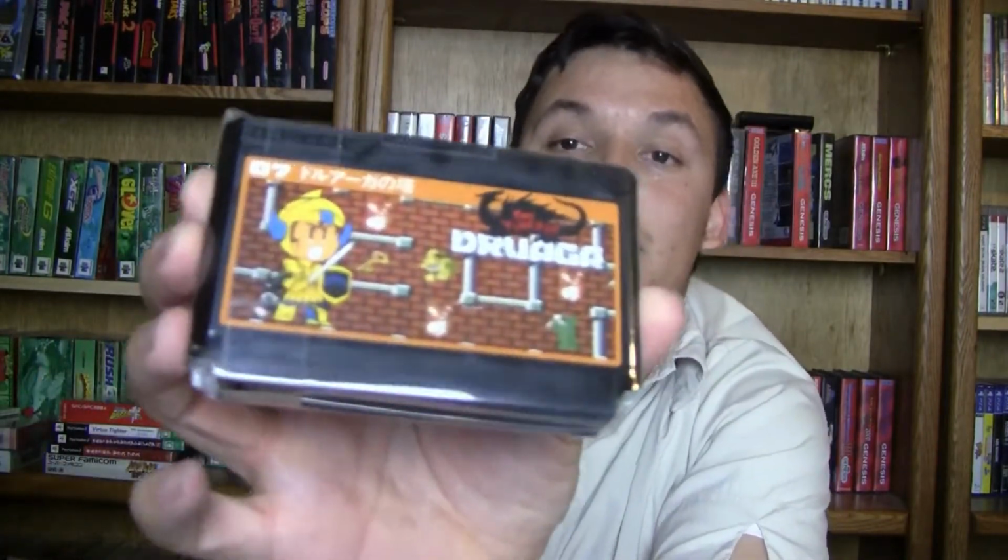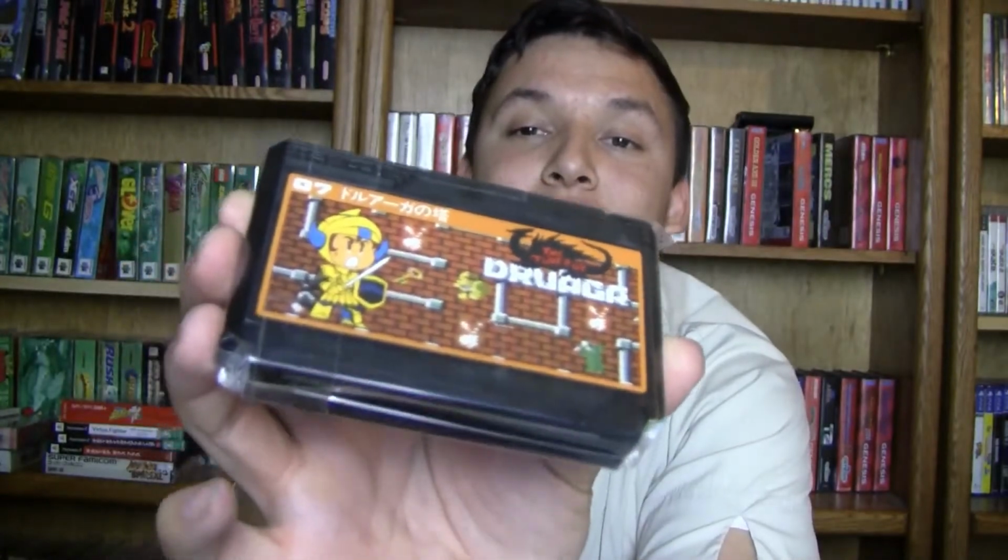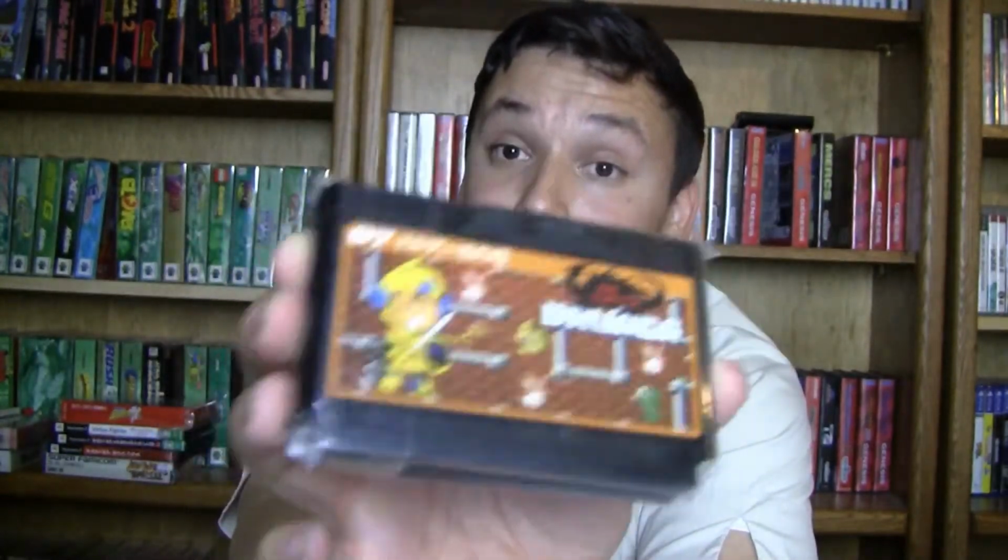Alright, so let's go ahead and show off the stuff that I got from Game Tate-dan. Got quite a few good stuff right here, so let's go ahead and begin. So the first game I got right here for 800 yen is a game that I've actually been looking for on the Famicom, and I was finally able to find it for a good price, and that is the Tower of Druaga. Now this is a game I definitely played as a kid and enjoyed very, very much.